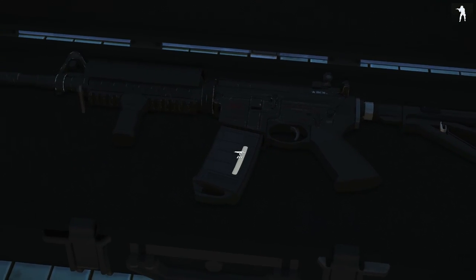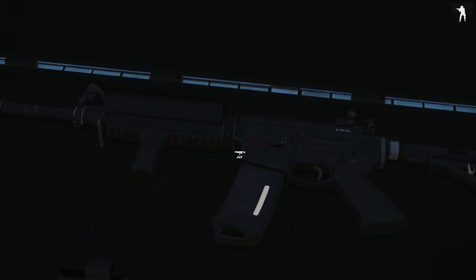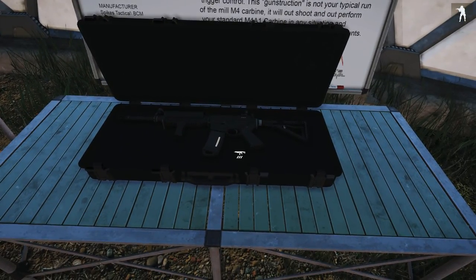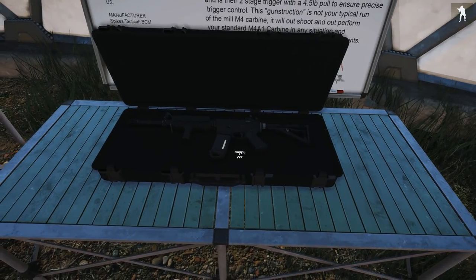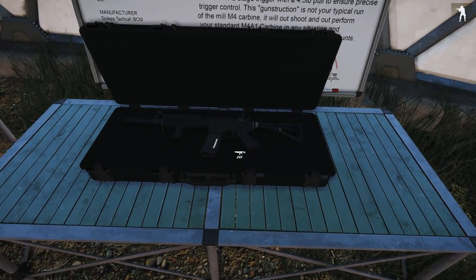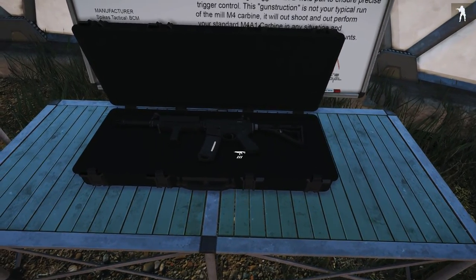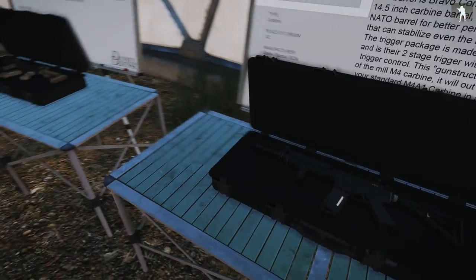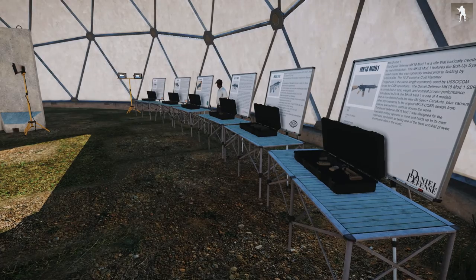The trigger package is made by Geissele, and is their two-stage trigger with a 4.5-pound pull to ensure precise trigger control. This gun construction is not your typical run-of-the-mill M4 carbine. It will outshoot and outperform your standard M4A1 carbine in any situation and help separate the specialist operators from the grunts.